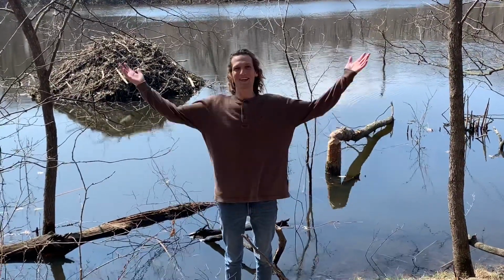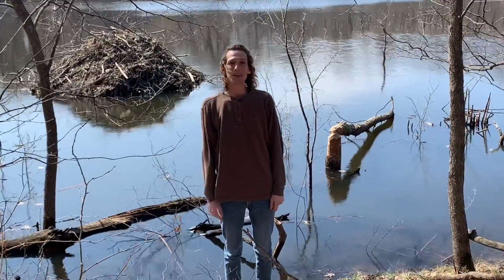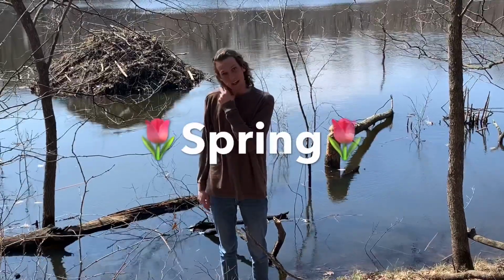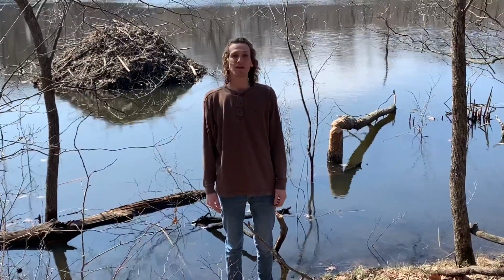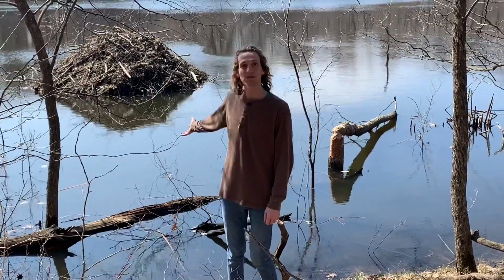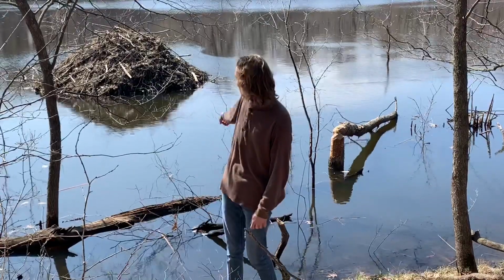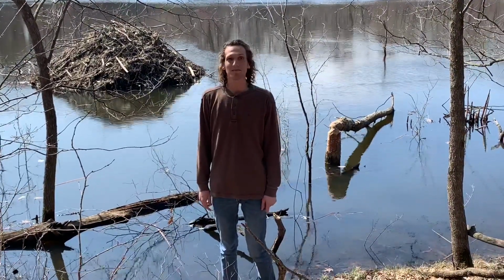It's a beautiful spring day out and the sun is shining. It feels good. This week we're talking about spring. And one thing that I always think of in spring is beavers, because beavers have a lot to do in spring and they're really busy. So that's why I'm here at a beaver pond right now. You can see this big beaver hut behind me and they've been really active. There's lots of signs of beavers, so let's go check some of that out.